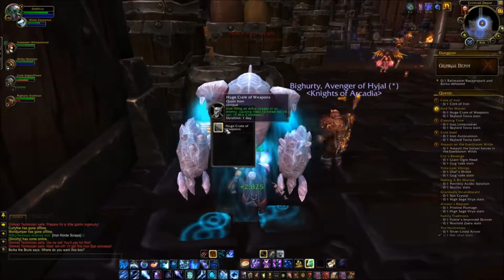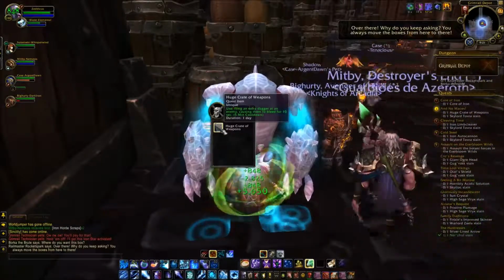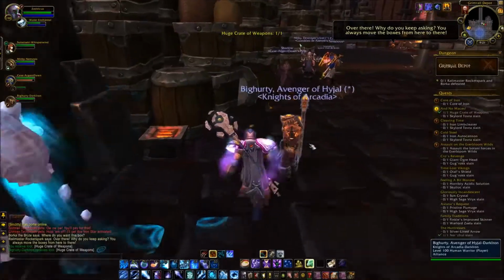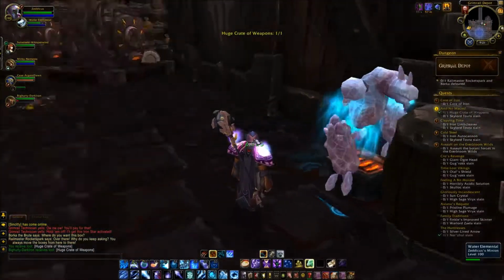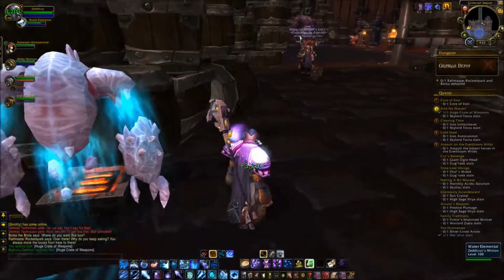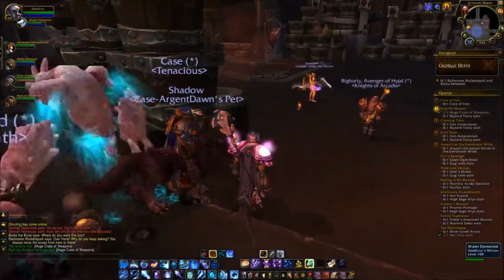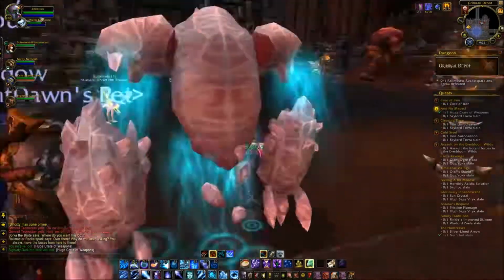Where do you want this box? Okay, so here's the huge crate of weapons right here. You always move the boxes from here. So right there, right in the entrance of it almost. So that's good.